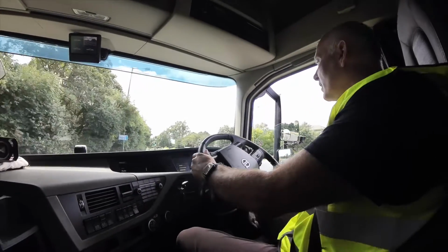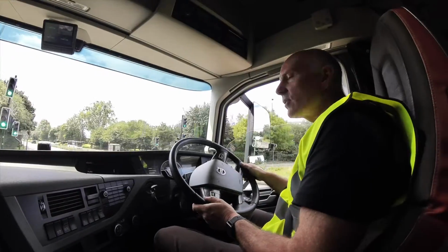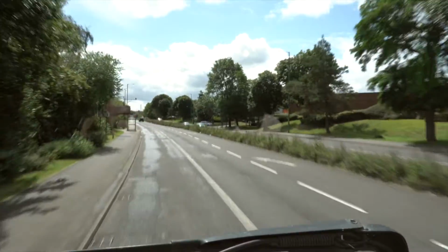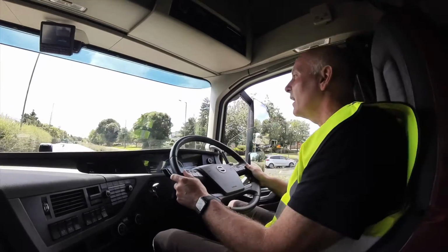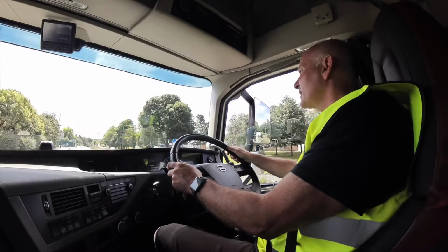Position left, follow the lines, keep the trailer in lane. Nobody at the crossing, and then as we come through here, there's the matrix sign. Unfortunately it's switched off today, however it is definitely a suspended bus line. And as we come to the roundabout, we're going to follow the road ahead, second exit.